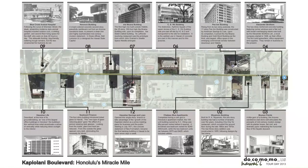And in that case, we were lucky to have one of the masters. Yeah, we did Kapi'olani. And we had Frank Haynes, who is now about 98, but he talked about his building, which is the Kenrock building in the back, and that's been in the news recently, where I think they want to develop that. Yeah, so that's our gem.